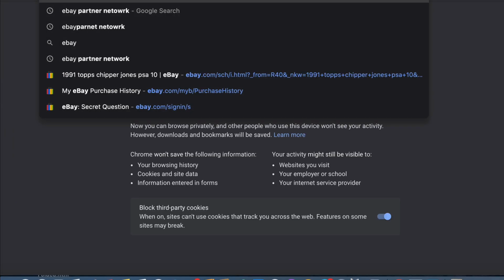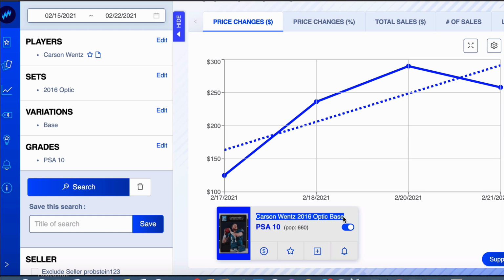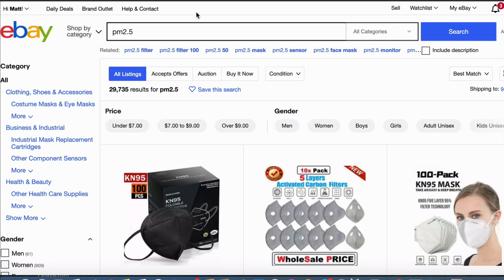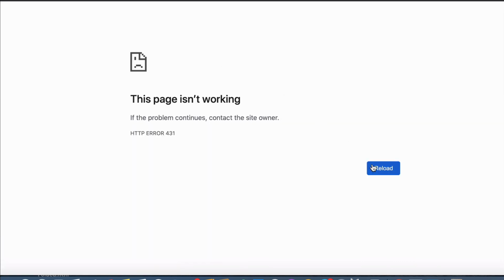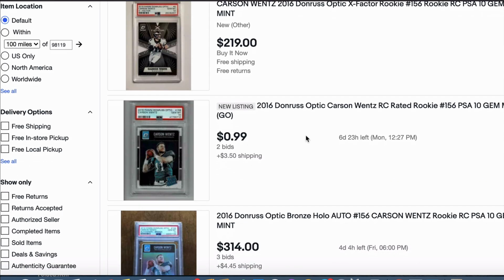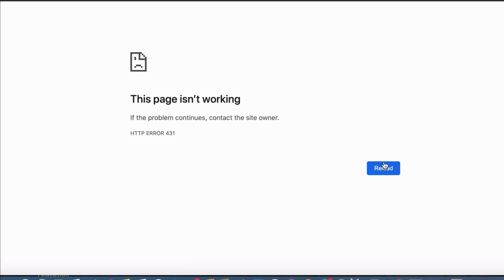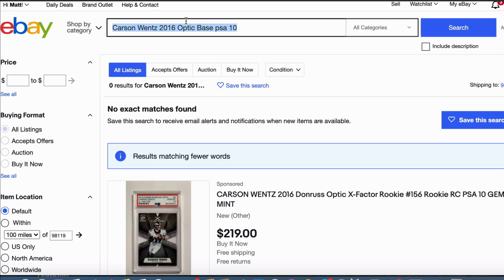Come on, just work for me. Why, eBay, why? You're going to make me do all this manual work here today? Goodness. PSA 10. Is that right? There we go. Zero matches. There's none. Well, there's one right there. Oh, get rid of the word base.